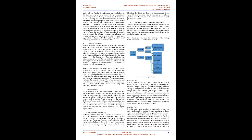C. Creating a model. The data mining model gets data from the mining structure and then analyzes the data using data mining algorithms. The mining structure stores information which defines the data source. A mining model stores data from the statistical process, such as patterns found as a result of the analysis. Each type of model creates different set of patterns, item sets, rules, or formulas which can be used to make predictions. The algorithms that can be used in model development process are decision tree, neural networks, and logistic regression, etc.